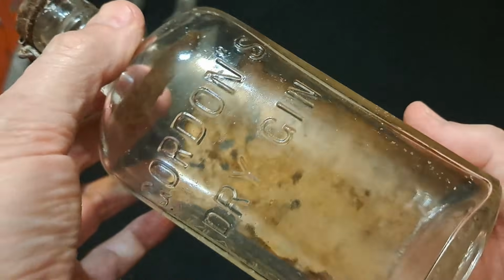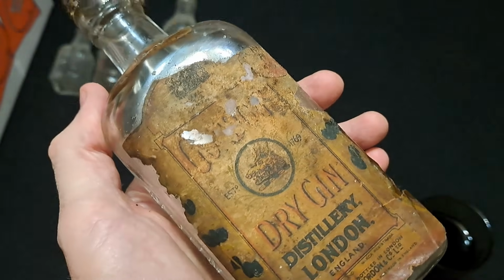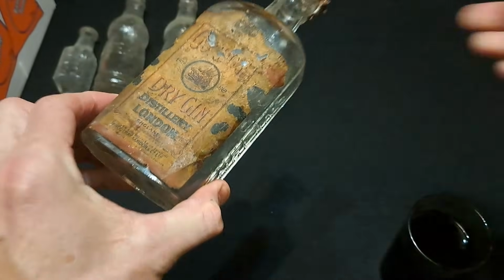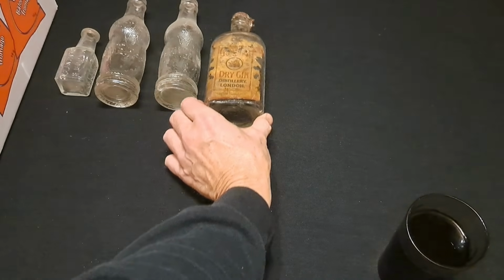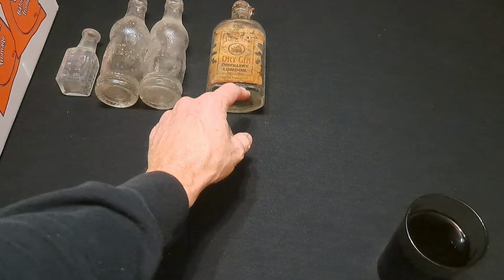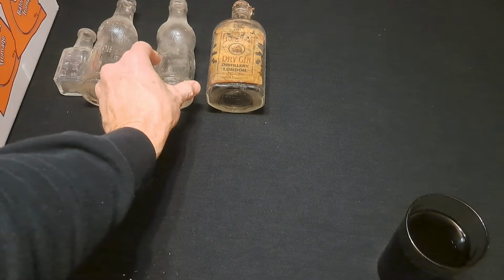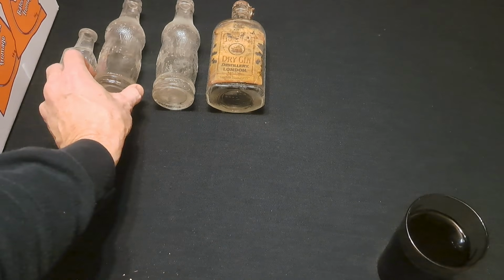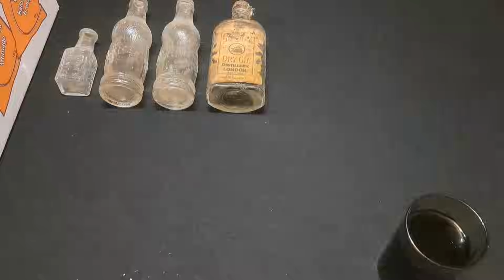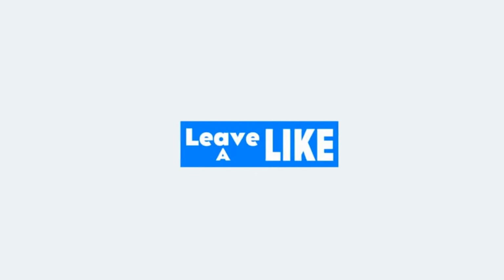Be careful of that paper label. Well, there we go. Now I'm going to guess that's probably from the 1930s or 40s, that one. I'll set that there. Great bottle with the label on it. I don't normally keep the Gordon's Dry Gin bottles when I dig them, but I'll gladly keep that one with that label on it.